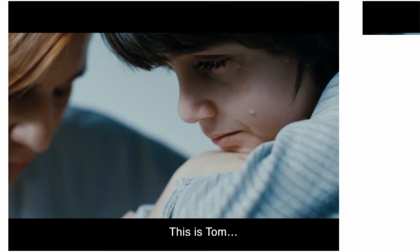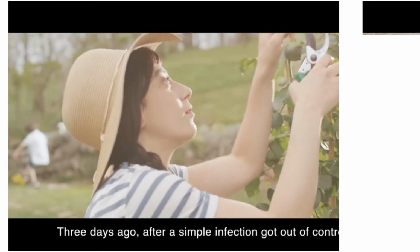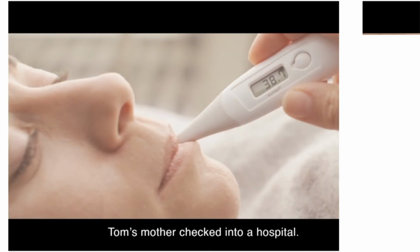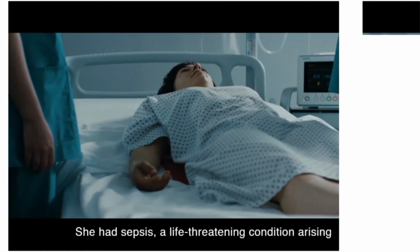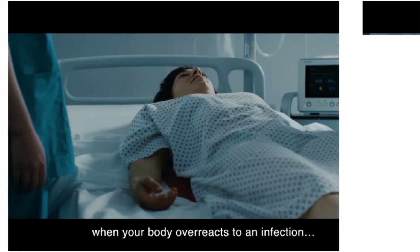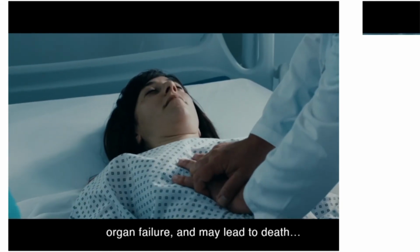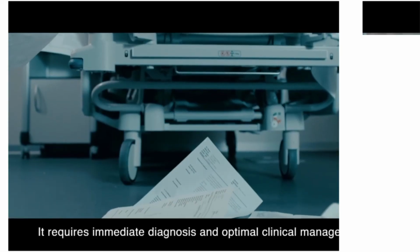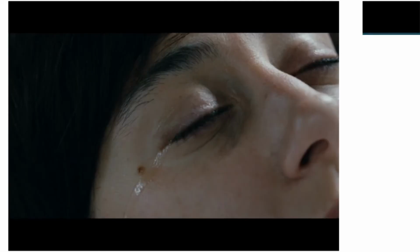This is Tom. Three days ago, after a simple infection got out of control, Tom's mother checked into a hospital. She had sepsis, a life-threatening condition arising when your body overreacts to an infection, causing injuries to tissues, organ failure, and may lead to death. Sepsis can strike anyone at any time. It requires immediate diagnosis and optimal clinical management.